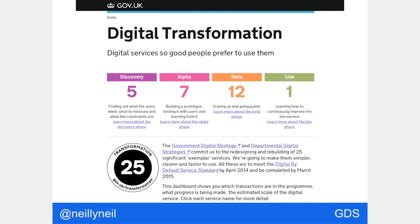The fourth thing in Martha Lane Fox's report was to go wholesale, to provide APIs, make our content and our services available for others to reuse, so that we can make things even more convenient for users.